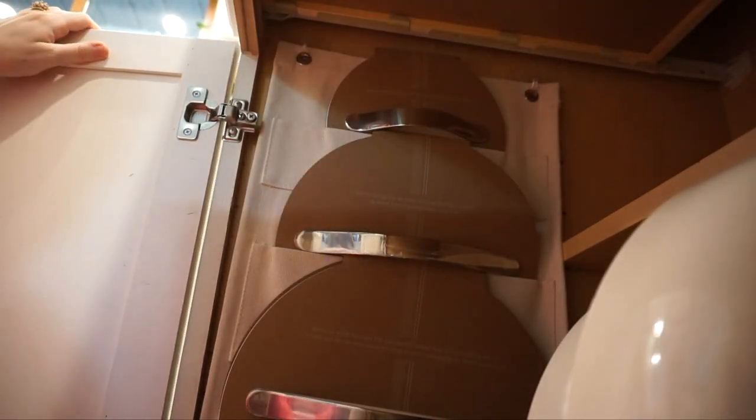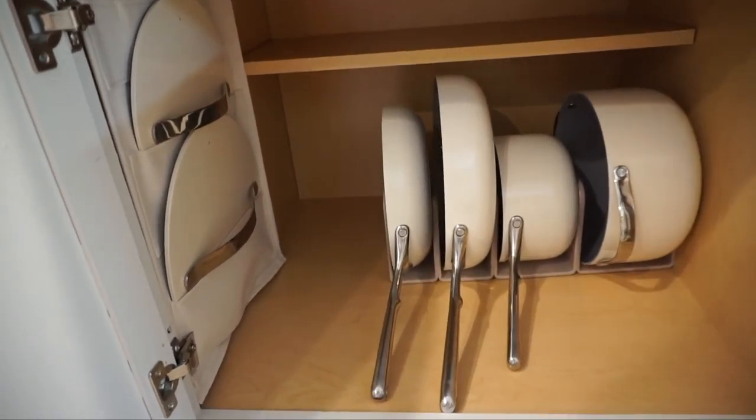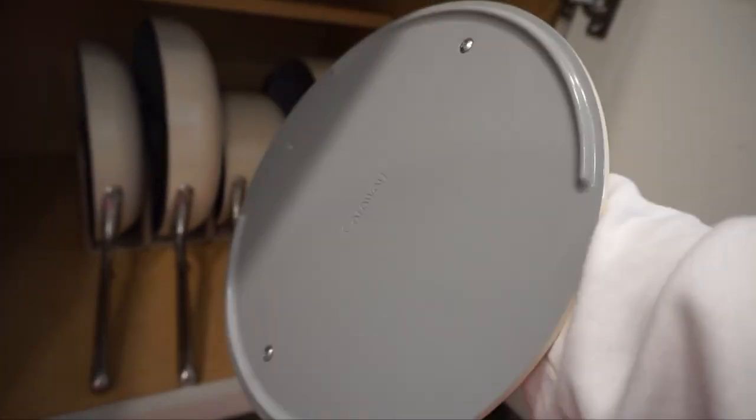It's so easy. All right, guys, here's the after. I think that looks pretty good. How about you? So here's the lids. Look how flat and gorgeous these are. I mean, just sensational. Look at this. So they're super flat like this. Beautiful, beautiful, beautiful.